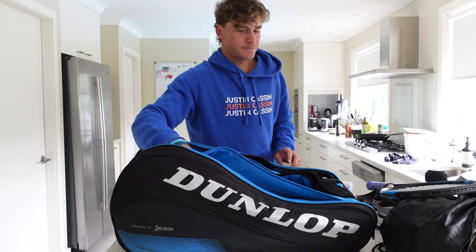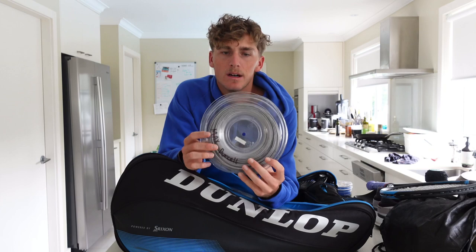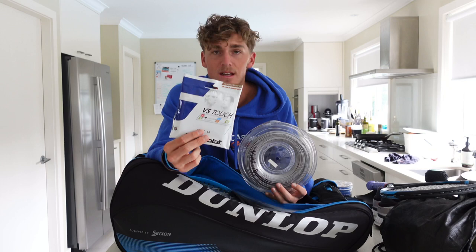String. I'm using this Dunlop string called Explosive Tour. I don't know why it hasn't got it written on the reel, but yeah, Dunlop Explosive Tour, and that goes in the crosses, and I'm using Babolat VS Touch 1.30 gauge in the mains. Again, the way I play, coming to the net using my slice, hitting pretty flat, especially from the backhand side, gut is a necessity. It's expensive, but it's definitely worth it, I think.